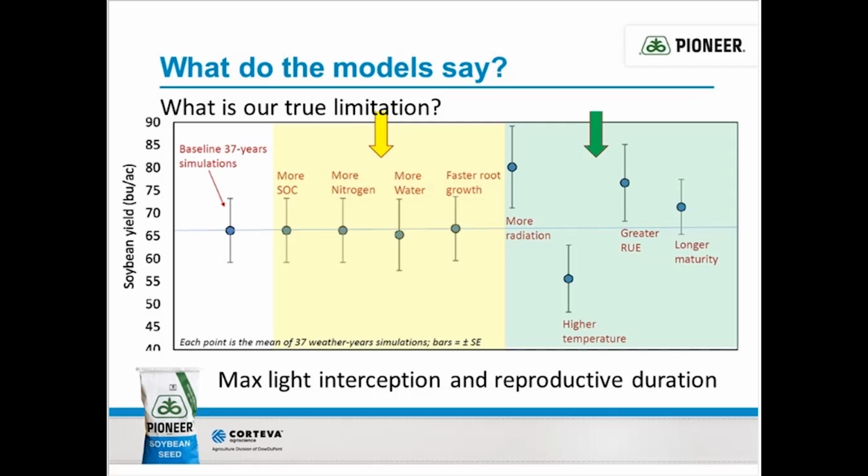Great questions, everybody. I do appreciate them. So if we go back to this chart, that would be why nitrogen isn't a positive or a negative to soybean yields.